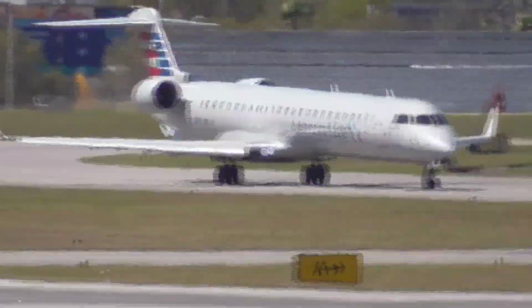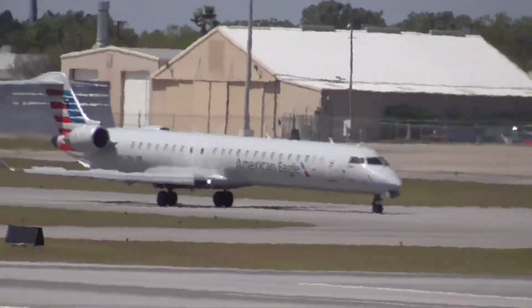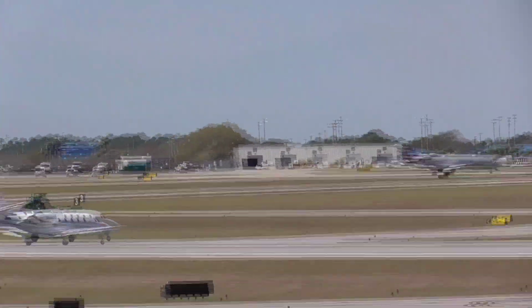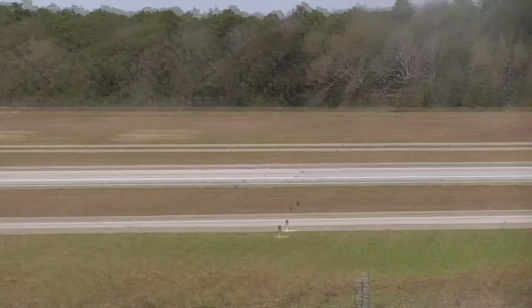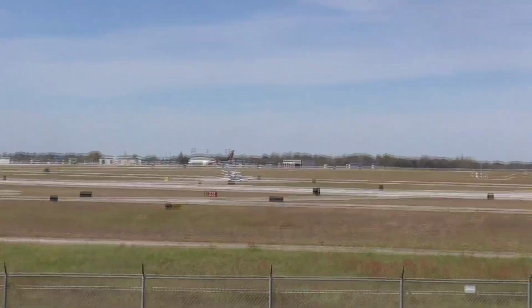Where's that one gonna go? They're going the same exact direction. Yep. Man, I just haven't been lucky. I wish there were planes taking off and landing on this runway right here, but it just happens. Probably because of the wind direction, maybe.